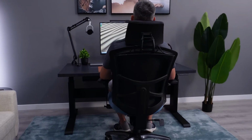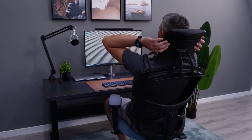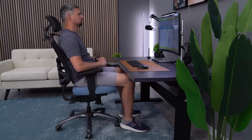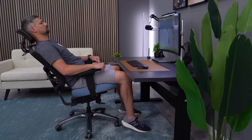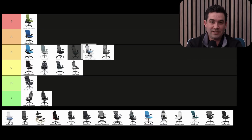I think the Yes is a good overall chair for comfort. Solid seat, comfortable arms. Like Greg said, it's missing that lumbar factor, but I don't think it's a huge deal. The headrest is great, but because it's missing that lumbar and because it doesn't have the smoothest recline, I'd be at a B tier as well. B overall from the 3 of us.